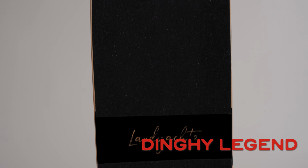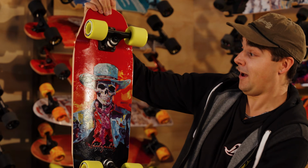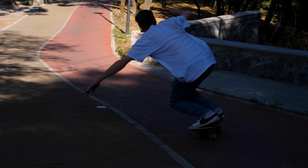Then there's the Dinghy Shape 9 Legend, featuring a wide tail and distinctive shape that's packed with personality. It even has a spooky new graphic. We used embossed ink to highlight the texture of the oil paint. This thing's pretty sick, man. I think I gotta get myself one of these. I'm honestly a big fan of it.